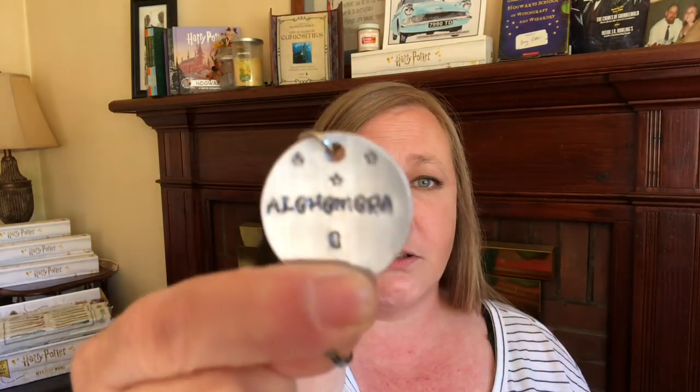Okay, potion necklace. The spell key ring. So that is actually right here. I do have that one. The Alohomora. Oh my goodness. It's absolutely cute. I'm going to put that on my key ring for sure.